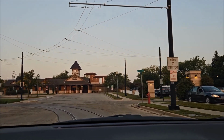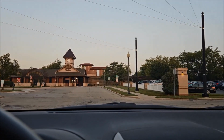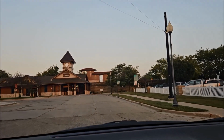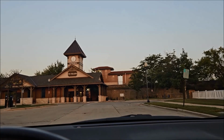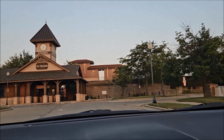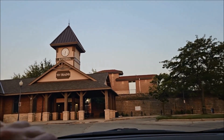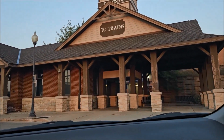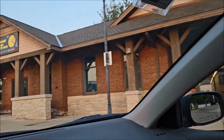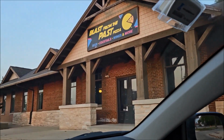And speaking of trains, this is the Metro station for Kenosha. Yeah, pretty cool, huh? We just did the end of the line for Antioch a short time ago. This is the end of the line for the Union Pacific North Line.